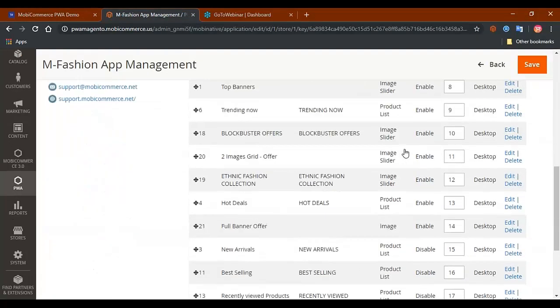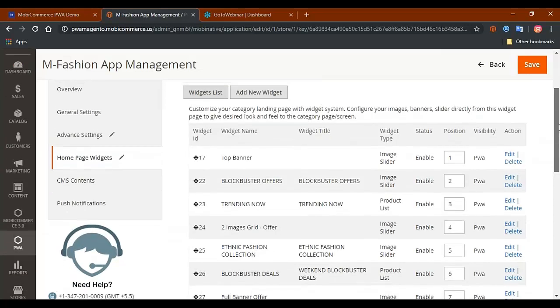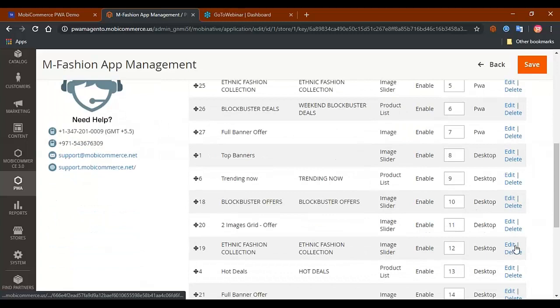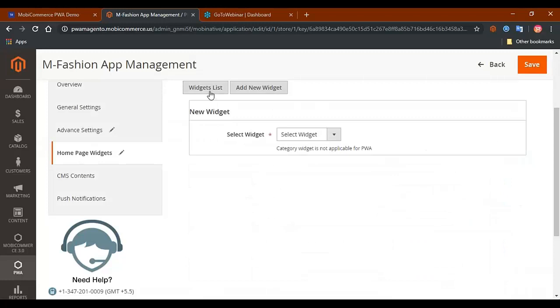And here are all the configured widgets. You can go inside the widgets and configure them. The reason we call it a blank canvas is that you have the ability to delete all the widgets, and then the home page will be blank. Then you can again go and create your own widget.